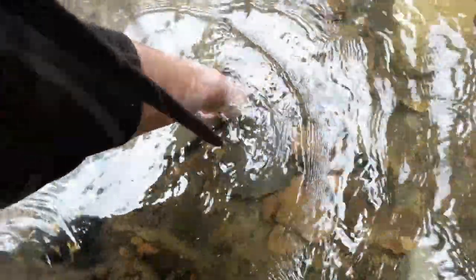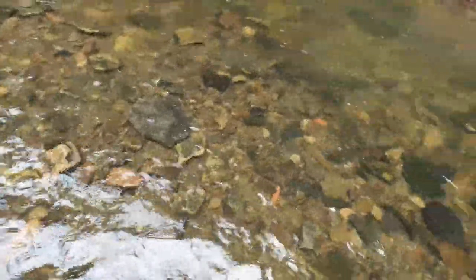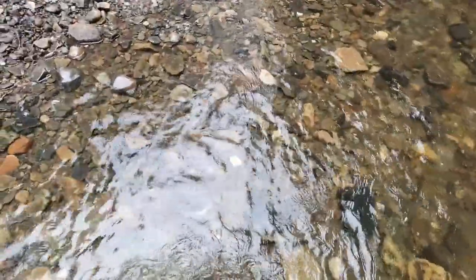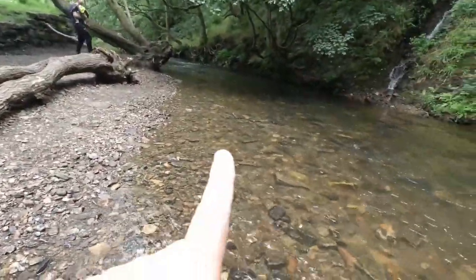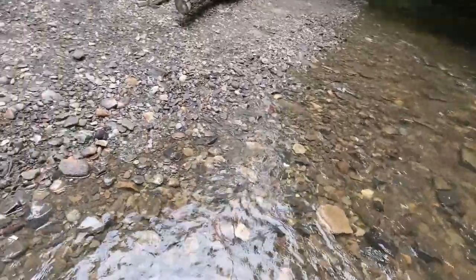Let's have a look down here. Plain. But look at that, it's lovely and clear. So nice not to have all that gunk on the bottom as well. Just so many remnants. Maybe we need to go a couple of miles up that way, before it all gets smashed.